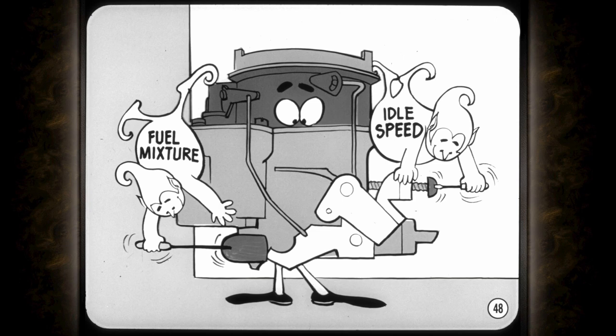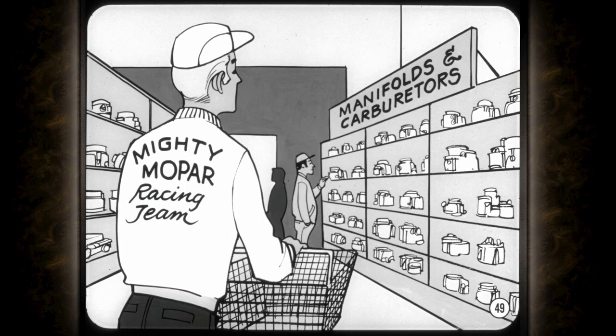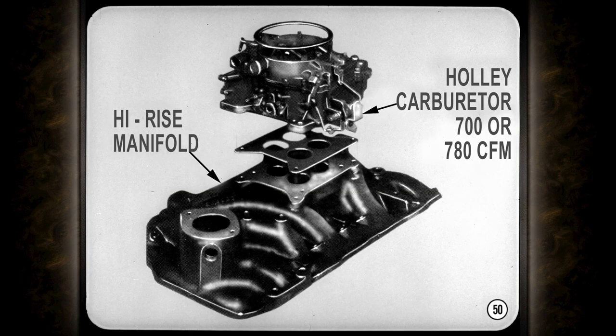If you want to modify the stock system, several intake manifold and carburetor combinations are readily available that can increase performance, depending on which system the particular engine is equipped with. Let's see what's available. For best results over the entire RPM range, use the Edelbrock single quad high-rise manifold. For the 340 engines, use a Holley 700 CFM carburetor. For the other engines, use the Holley 780 CFM carb.